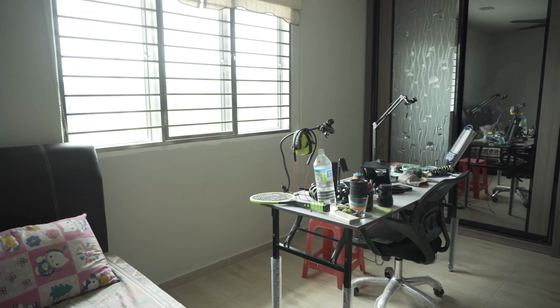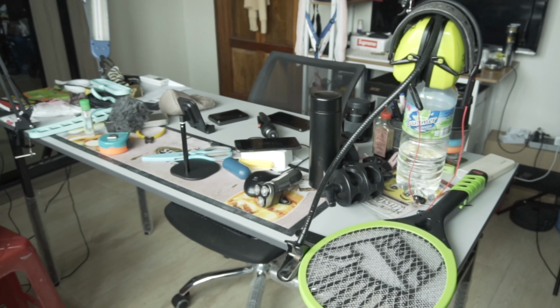Transforming my boring, messy looking room into something more decent. Like this.